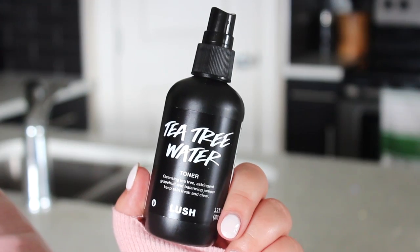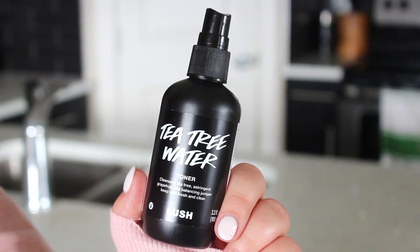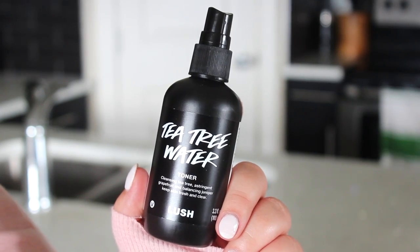In my routine, I also use the Tea Tree Water Toner. This is an alcohol-free toner, and honestly, I'm just a really big fan of tea tree. It's an ingredient that has always worked really well for me, so I think I just like the fact that it was another added layer of that antibacterial goodness, and it also dampens the skin, so your following products are going to absorb better, so I do like that.